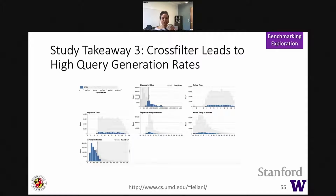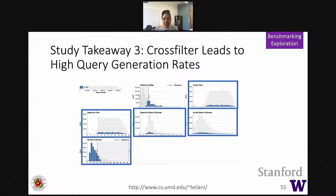Finally, we find that cross-filter leads to high query generation rates. So not only is dragging of brush filters the most popular interaction type, we also find that it generates the most queries. On average, 174 queries per second, per visualization. And the kicker here is that there's not just one visualization in a cross-filter interface, right? So with the example I showed you before, for any one histogram that gets manipulated, 5 other ones have to update in response. So we actually have to take that number, 174, and multiply it by 5 to get the true query rate over time, which would push this much closer to 1,000 queries a second, definitely over 900 queries a second.